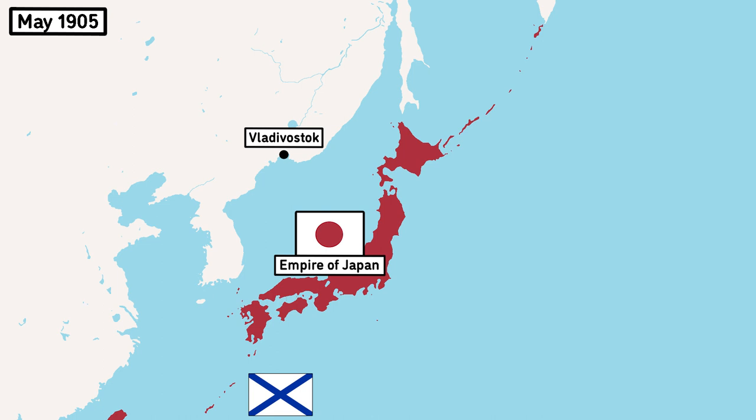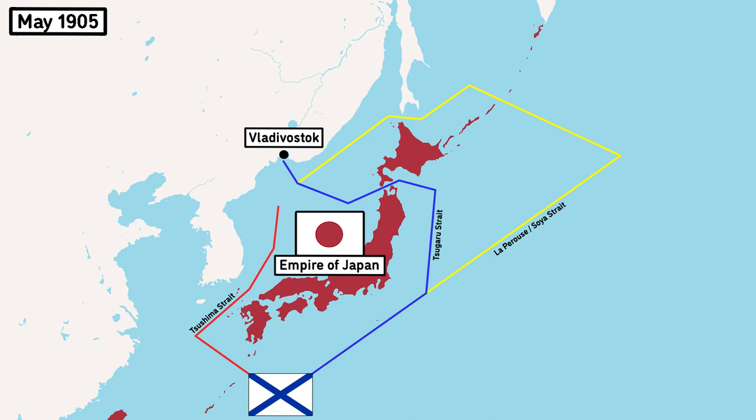Japanese fleet to battle. They could go around Japan, passing through the La Perouse or Soya Strait, which separates Sakhalin from Hokkaido. They could pass through the Tsugaru Strait, which separates Hokkaido from Honshu, but yet again would have to sail around Japan itself. Or they could pass through the Tsushima Strait, the shortest and most direct route.